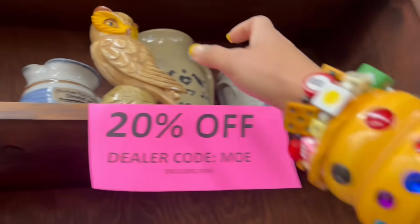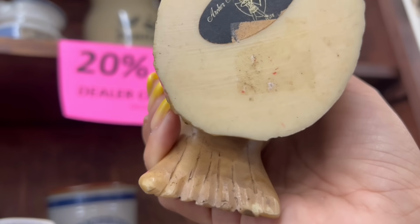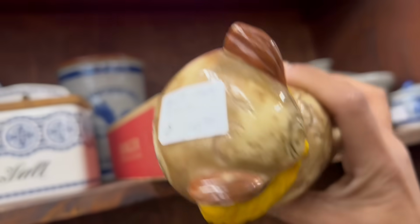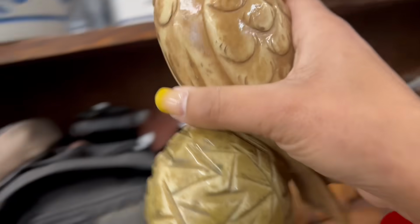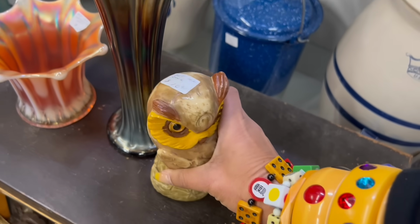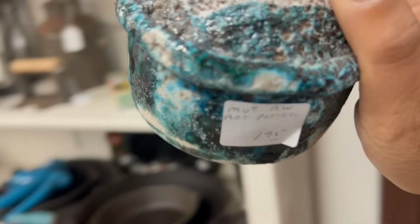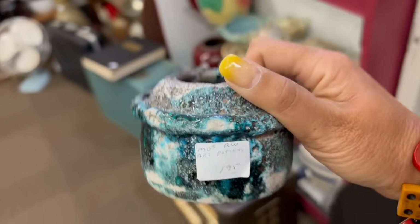Now up here, this is what I was originally grabbing. Italy. That's really cool. $11 and 20% off. I'll take that. And then the piece of pottery next to it kind of caught my attention. That's really different. I think I'm gonna get that. I mean, it's also like $1.